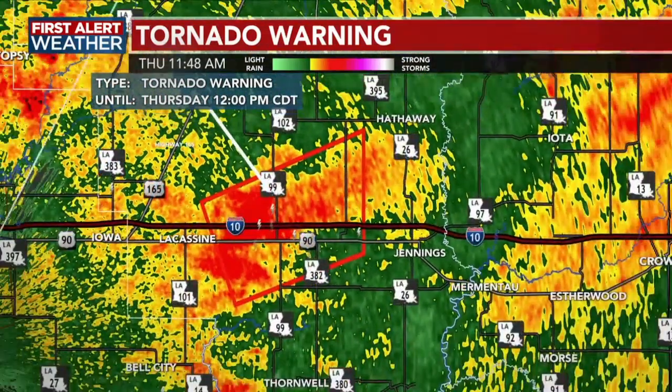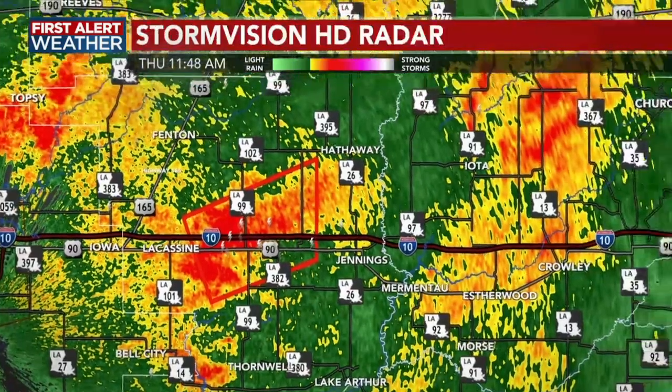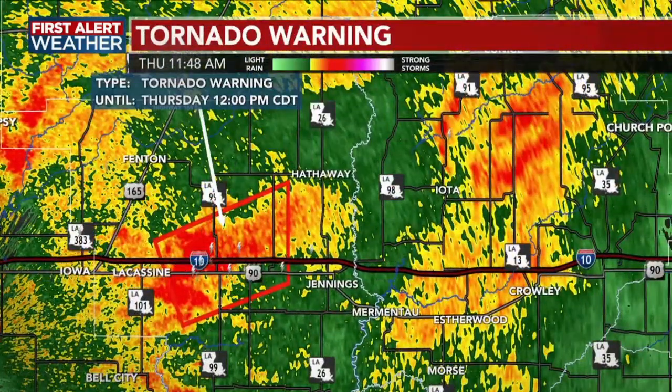And even Hathaway, you guys are technically not in the tornado warning yet, but certainly if we put this cell into motion, that's the overall direction that the storm is heading in. So you need to continue to keep a very close eye on this cell if you are in the Hathaway vicinity. Even Jennings, it may end up off to your north, but I do think you still need to continue to keep a close eye on this as well.